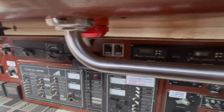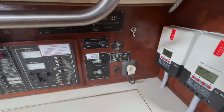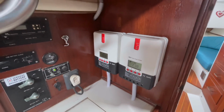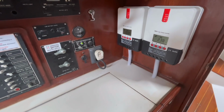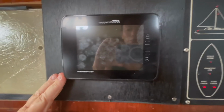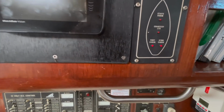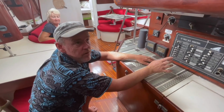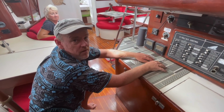Over there we've got two solar controllers, both 40 amps, for all of the solar we've got up top. We've got a brand new AIS unit here, a Vesper Marine. That's networked with the Raymarine stuff, but it's also standalone in terms of its screen. And we use that for an anchor watch. It's fabulous. Just fabulous.